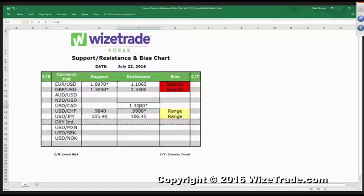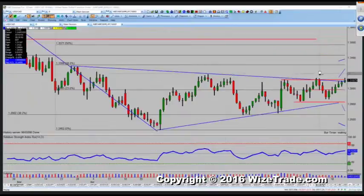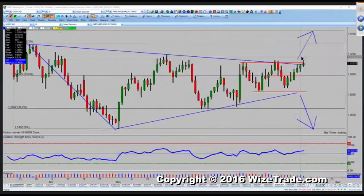131.40. Major resistance. If we clear that today, the Dollar Canadian is off to the races. We're in a range, but we're threatening an upside breakout. If that Canadian data is weak, we are going to fly through the resistance. Now, I'm a little skeptical about the Canadian inflation data. I actually think it's going to be stronger, but we'll see.